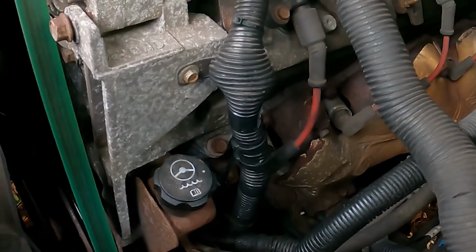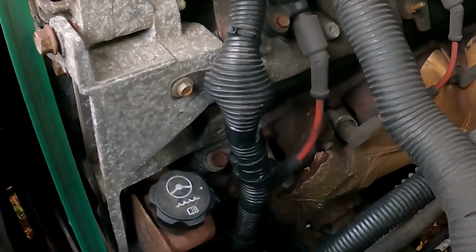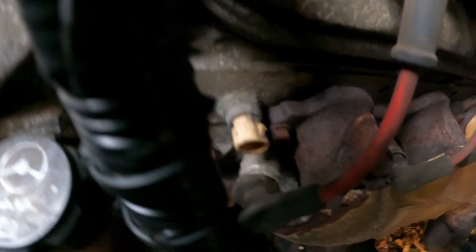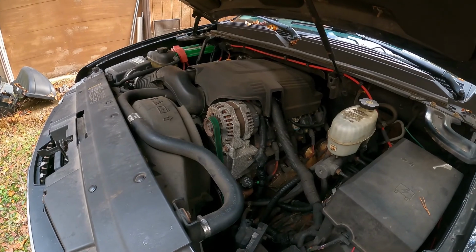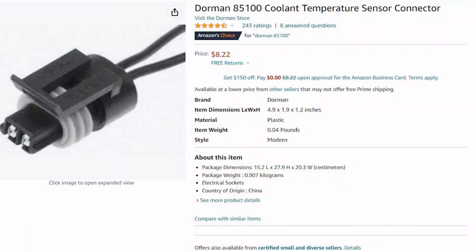When I pulled it away, I immediately saw on the connector, which I've got disconnected right now because I was showing you the fault, right there on that temperature connector, the wire was broken. I went around to several different NAPAs, Advance Autos, AutoZones. No one had this part in stock, so I just went ahead and ordered it on Amazon. Overnight shipped it to myself and replaced it.